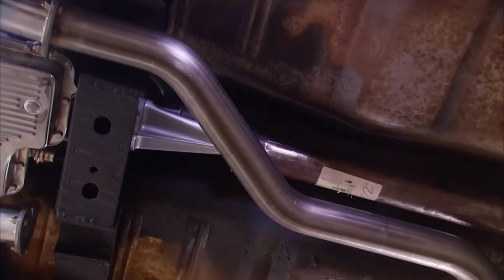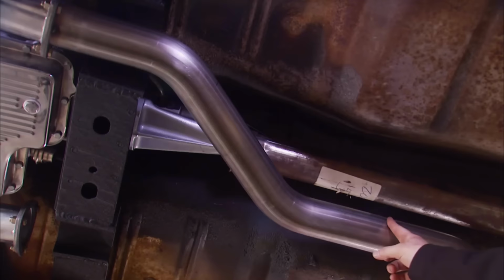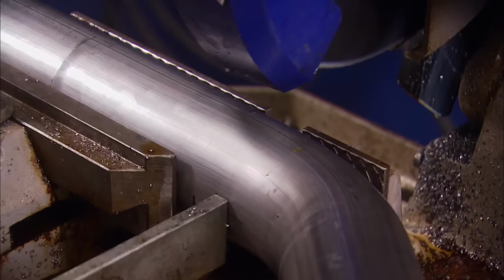All right, now we've got this pipe headed straight toward the rear of the car. We're going to kick it in with this 45. We'll cut a section out of here and bring this pipe outward toward the hump here. Then we'll attach a straight pipe to it toward the muffler in the back.